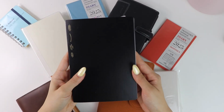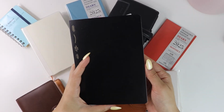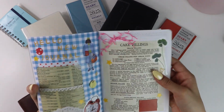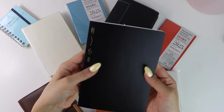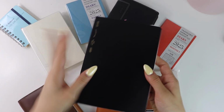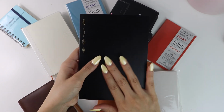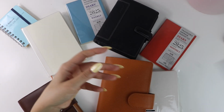Okay, and this is the last planner thing that's not changing. This is my new junk journal. I just started this one because I finished my last one. I just decided to start it right away, and I really like the style of journaling that I have in here right now, so that will continue going into 2025 as well.